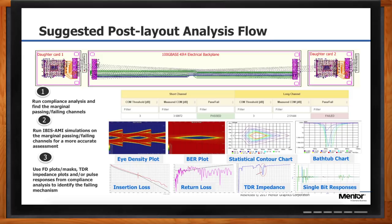However, a difficult task for the designer is to establish the confidence threshold for channel operating margin, as, due to various differences in details, according to some authors, the difference between channel operating margin and IBIS AMI simulations could be as much as several dB. Another limitation may be related to the diagram masks required for the pass-fail decision, which are not defined in the specifications and must be provided by the IC vendors.